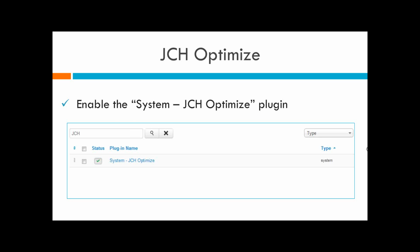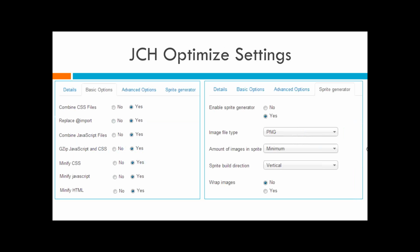You have to change only the basic options and the sprite generator settings. Once you configure the plugin, as shown on this slide, save the settings. From now on, your Joomla site will combine JavaScript and CSS files, and image sprites will also be generated.